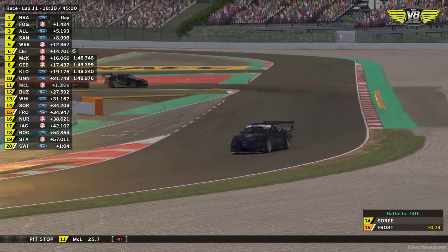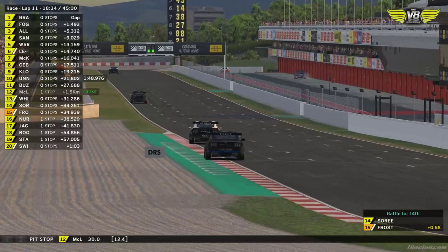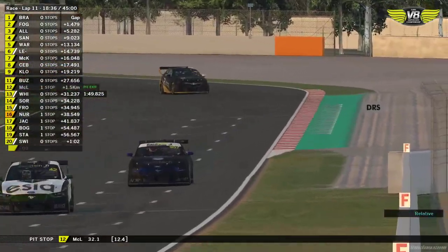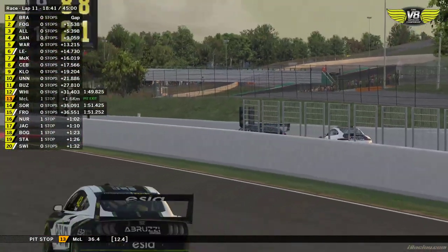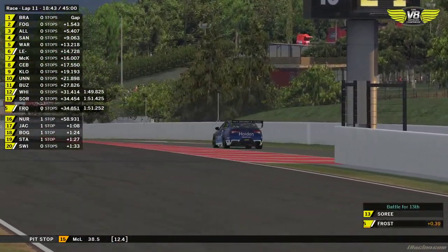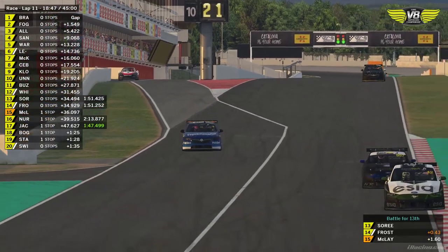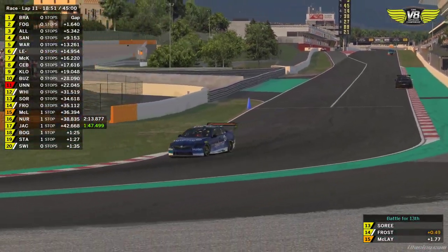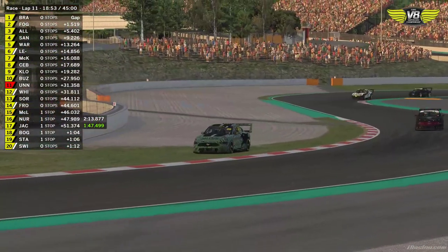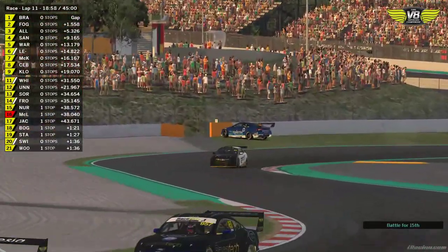Let's see the pit stops count. So, yeah, the leader of the cars so far with a one pit stop is this guy here, Marco Nurmela. Here comes McLay. Pretty long stop for McLay. This could be close between him and Nurmela. Now McLay's ahead, but not by a big margin, is he? Really short stop for Nurmela. Oh, Unberg off the side. Oh, and I think... Oh, McLay needed a defensor.